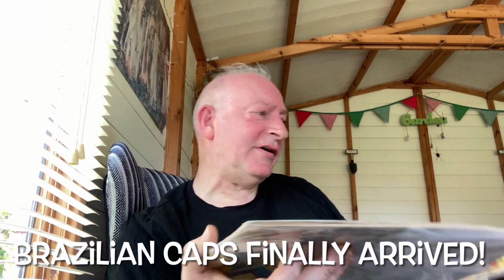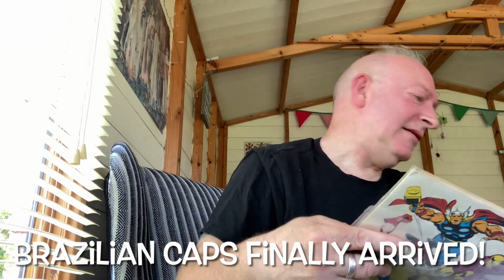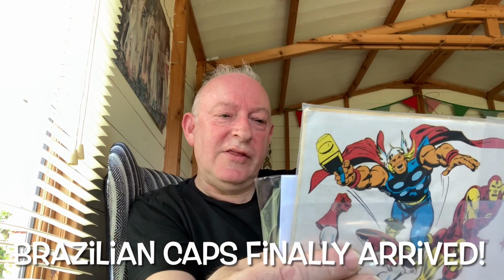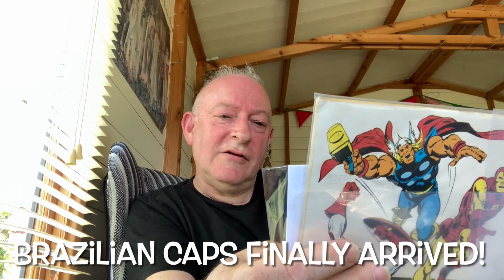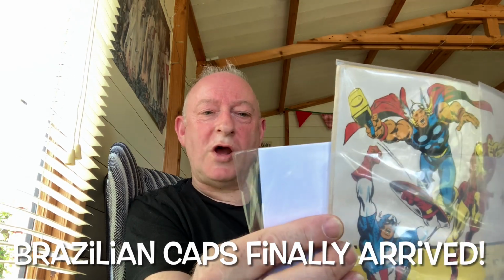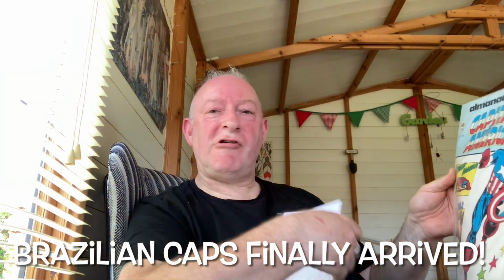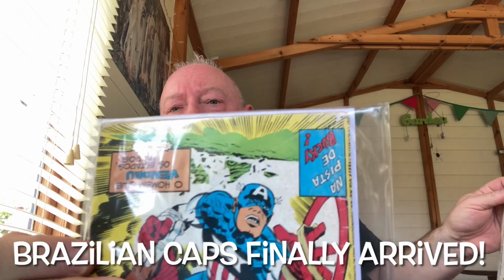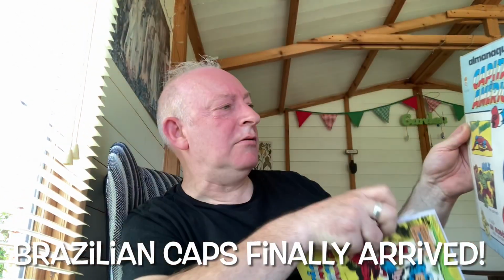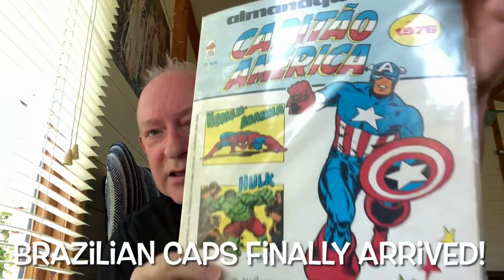Another little thing I'd like to point out quickly is the skin tone, because obviously these aren't published in the US of A. You know, not to put too fine a point on it, but Steve Rogers was a white man. In Brazil, he's portrayed with the flesh tones of a Brazilian. More markedly so on the Almanac.